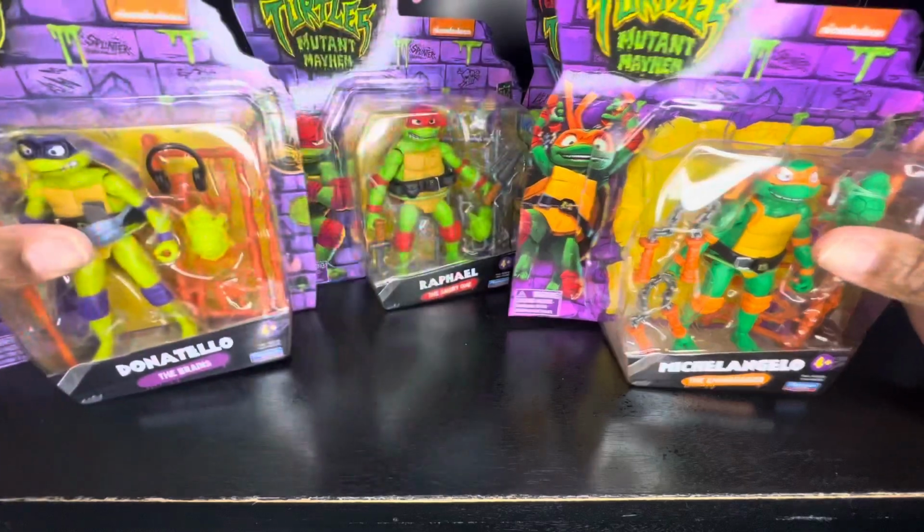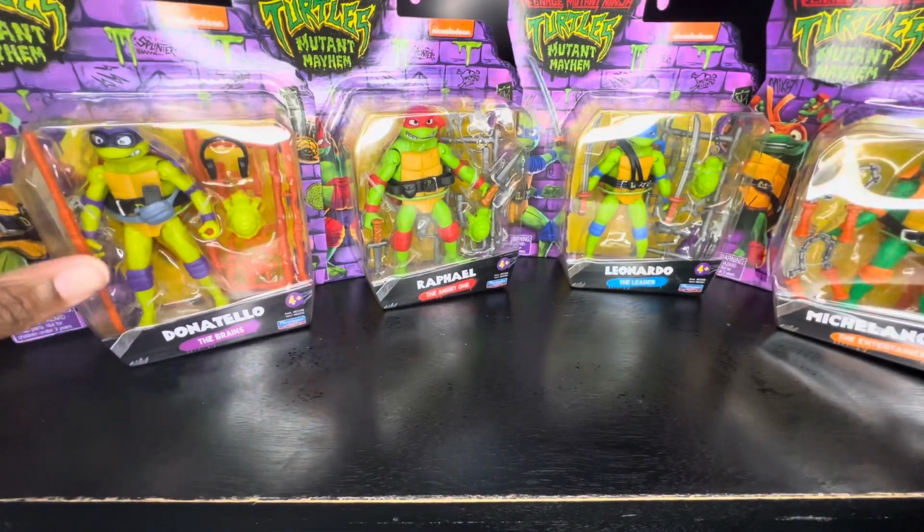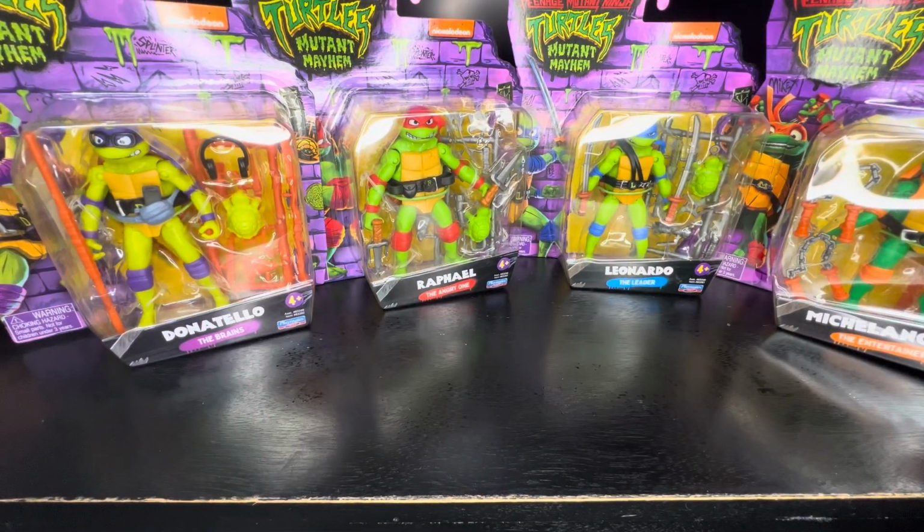And today I went a little crazy. I went really crazy because I went to Target and I got the 4 Ninja Turtles from Teenage Mutant Ninja Turtles: Mutant Mayhem. Did I say that right? I should know the title of the movie from buying all the figures, but these are freaking dope. Let's get them open. Let's go. Boom. Here we go. Here are the freaking turtles.